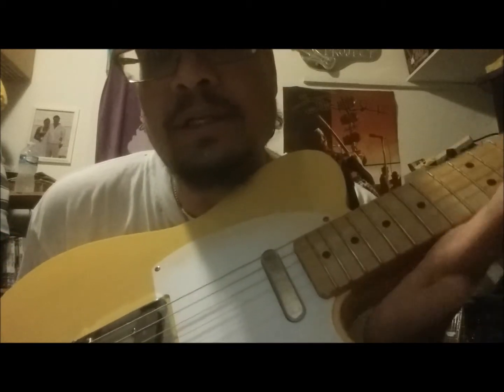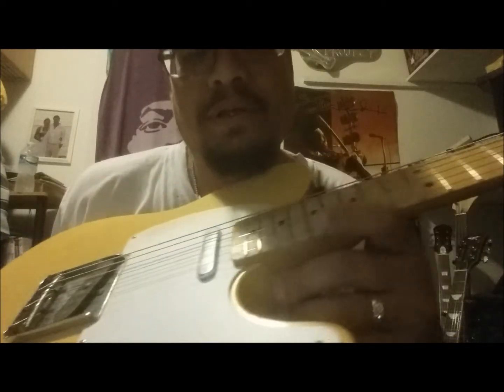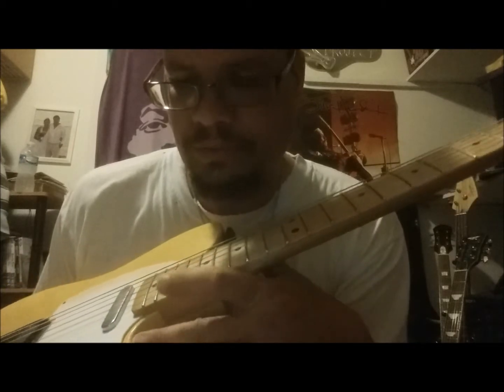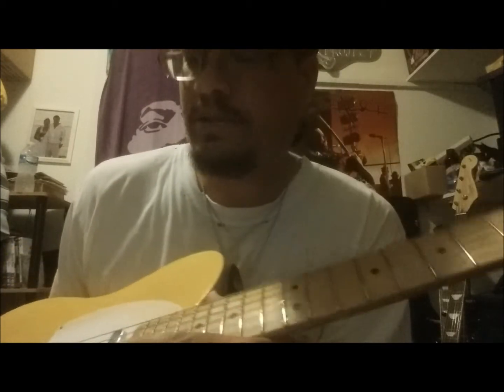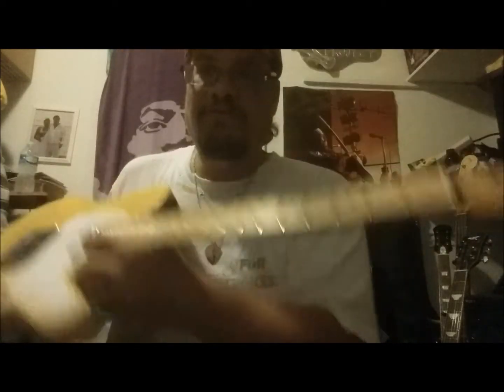1950s road worn Telecaster. I call it my 57. And boy, does it play wonderful. It is a wonderful, beautiful guitar. Very nice. Very, very nice. On to the next one.